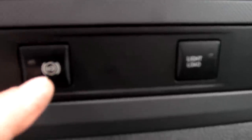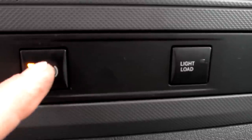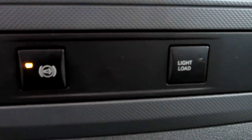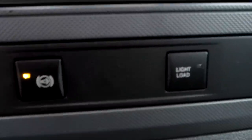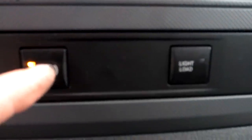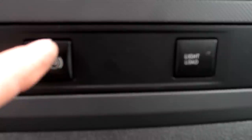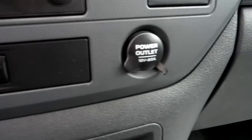Cup holders. The nice thing about these 6.7 trucks, they've got a factory engine brake on them, which I'll show you when we take the clip of the exhaust. I'll show you at idle what kind of difference in the sound it makes, because it kind of sounds like a jet turbine when you turn that on. Cigarette lighter, extra 12 volt outlet.